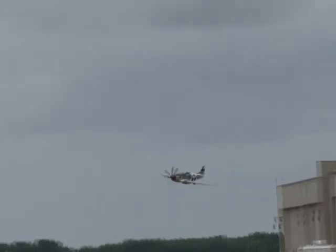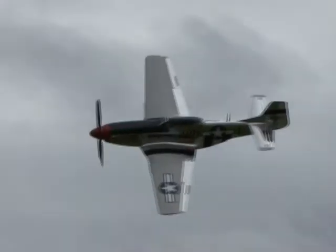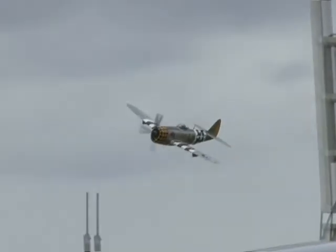Get your cameras ready. Over your right shoulder now comes a photo pass. First, the P-51 Mustang, and then the Thunderbolt. Top platform view. Here's the Thunderbolt now, putting that left wing down towards the earth to give you the top platform view of the mighty Thunderbolt.